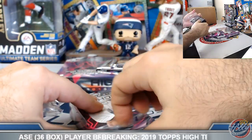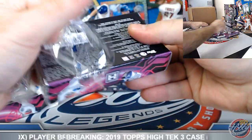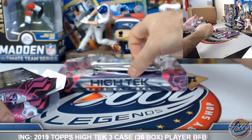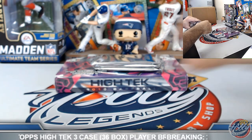Now, let's just see if we can get some of that low numbered action. We do have a couple of nice orange autos on the board in this case. A couple of black autos as well to 50.